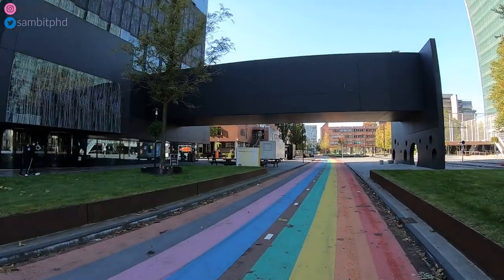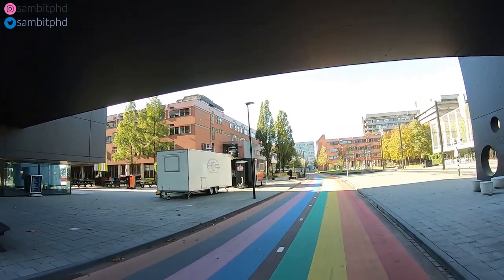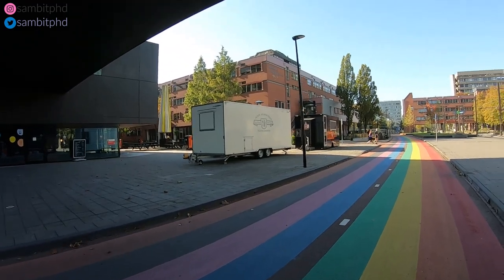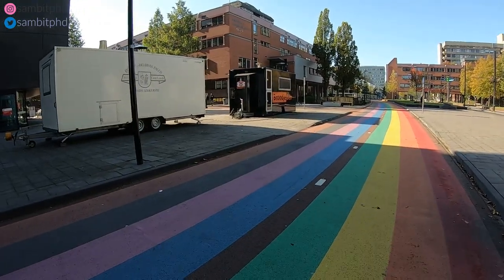This is the library, the bibliotheek. This is the entrance to the library. And there's a food truck. Yeah, a food truck, and here you can find many people on working days, mostly Monday to Friday, especially at lunch hour, with doner and shawarma.